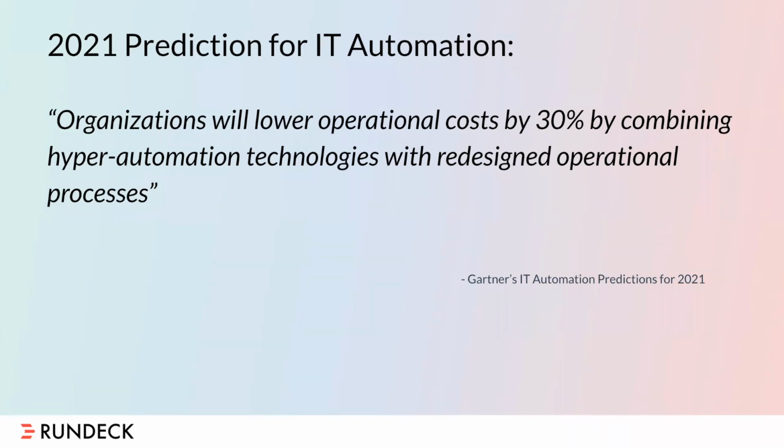Gartner actually had an opening prediction around automation in 2020, so they basically begin to double down on it. They see this as one of the key trends evolving, and that's this idea of hyperautomation. But what really grabbed me about the stat and the quote from Gartner wasn't the idea that hyperautomation is going to be driving down operational cost, or that it was going to be an important trend in the coming year. I think that's something everyone is seeing.